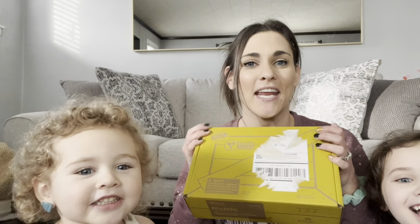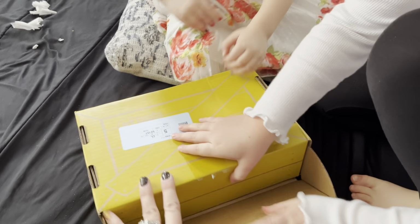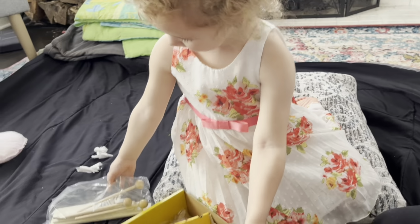My yellow box. She's been waiting to open the yellow box. Say, let's go. Let's go. So go ahead. No, open here. Swing the camera. What do you see?